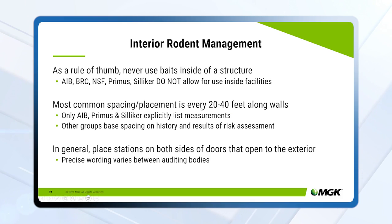Most common spacing is every 20 to 40 feet. Really, only AIB, Primus and SQF explicitly list the measurements. And then other groups base it on the result of a risk assessment. And this is what I would prefer, because again, if you looked at all of those devices on the map that I showed earlier, if a company's been servicing your account for 4, 5, 10 years and you've never gotten any hits on, say, a fifth of the devices in like the northwest corner of your building, well, maybe take out the bulk of those devices, put a couple more in there, like just leave a few in there. That way, if something does pop up eventually, you can kind of see it. But that way you're not wasting time, because a lot of that time could be used, say, doing inspections on the interior, or spending more time in the places where you're actually encountering issues.